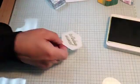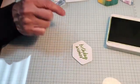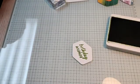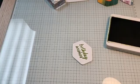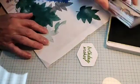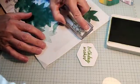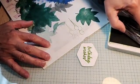That might be crooked. Oh, that's good. And I really wanted balloons on there, so what I'm going to do, if I can find a scrap of paper, I'm going to stamp off. Let's see how many I can get. 1, 2, 3. No, we're going to go 2.